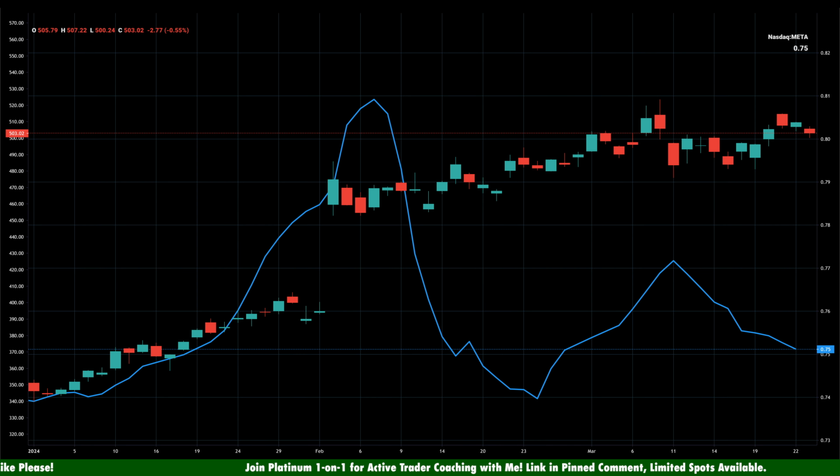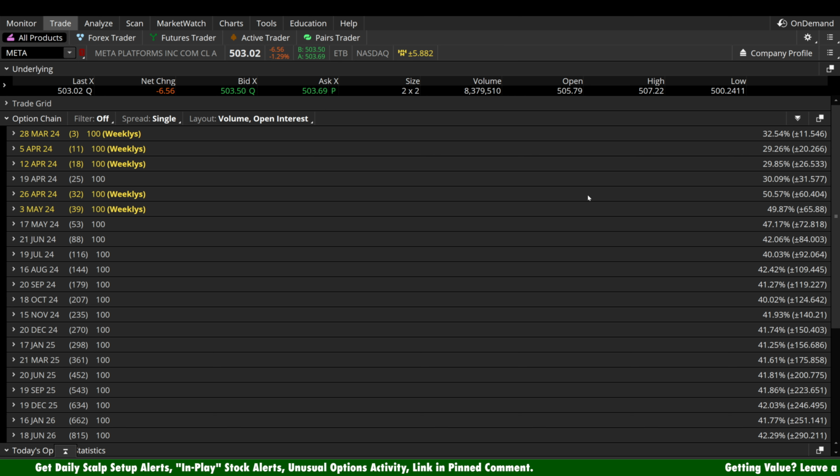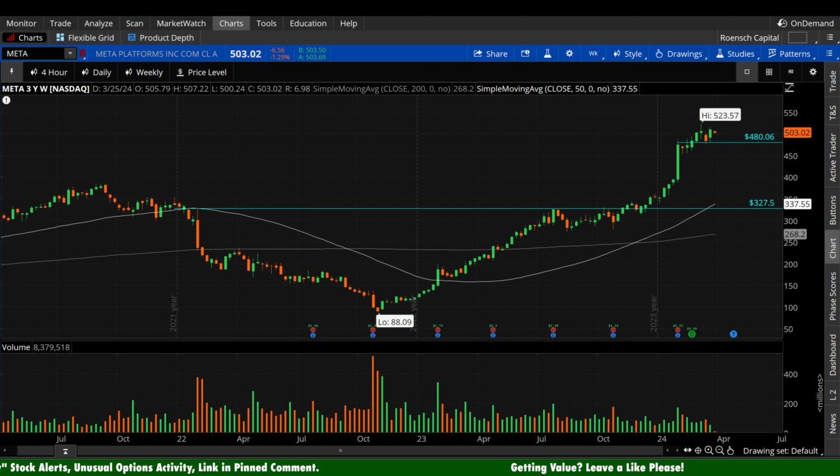Now, last thing to take a look at here, expected move. The last expiration in April on Meta is April 26th. So by close on April 26th, as of right now, the options chain is pricing in a plus or minus $60.40 move per share. Okay, by the end of April, approximately April 26th. Now, this will change over the course of April a little bit, okay? But as of right now, that means that the options traders are seeing Meta at near the end of April, at close on April 26th, at either 563 in that region, or down as far as around 443.